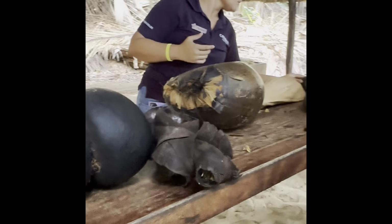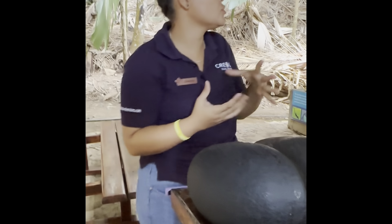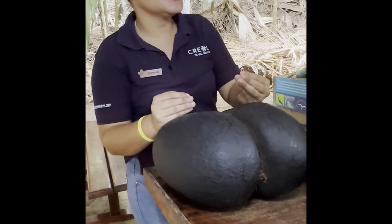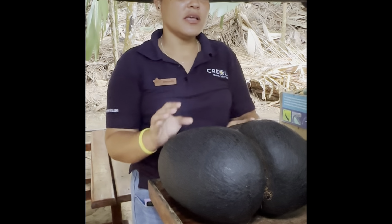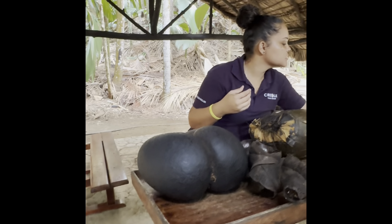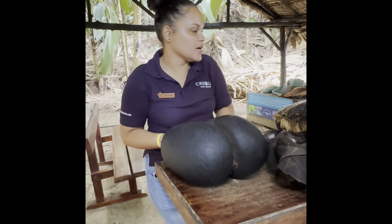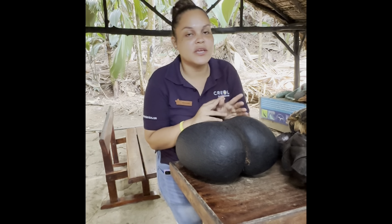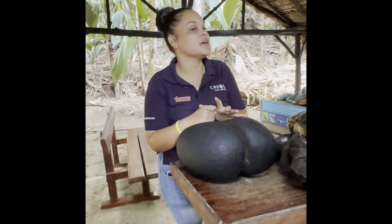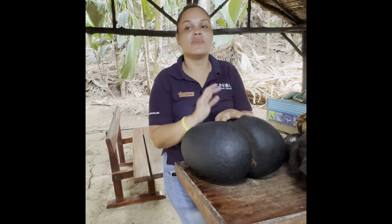Okay, we can eat the Coco de Mer, only the female, not the male. The inside part is like a jelly, a transparent jelly. You can eat it the first 9 to 12 months. After 12 months, after a year, it becomes hard like a rock. So you won't be able to eat that. But it is protected, so it's illegal to eat the Coco de Mer. You can find yourself going to prison or paying a fine if you are caught eating the Coco de Mer. Now you can buy it for souvenirs only.